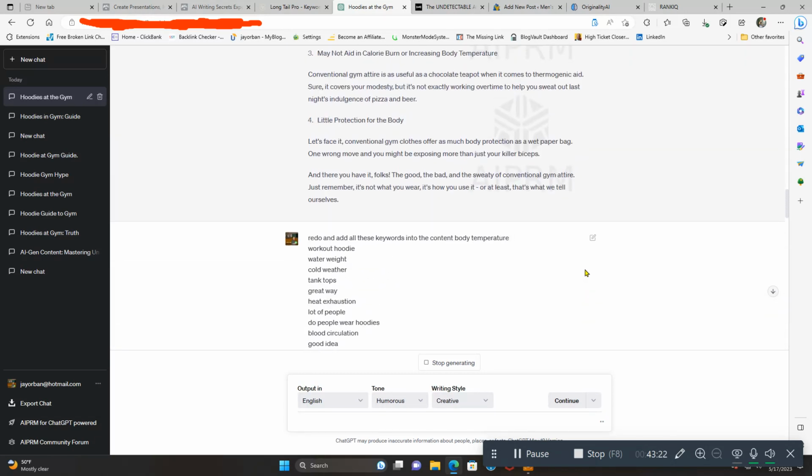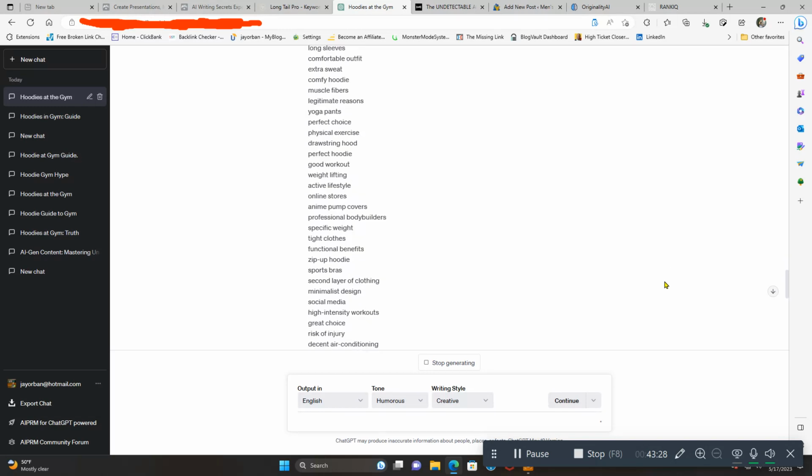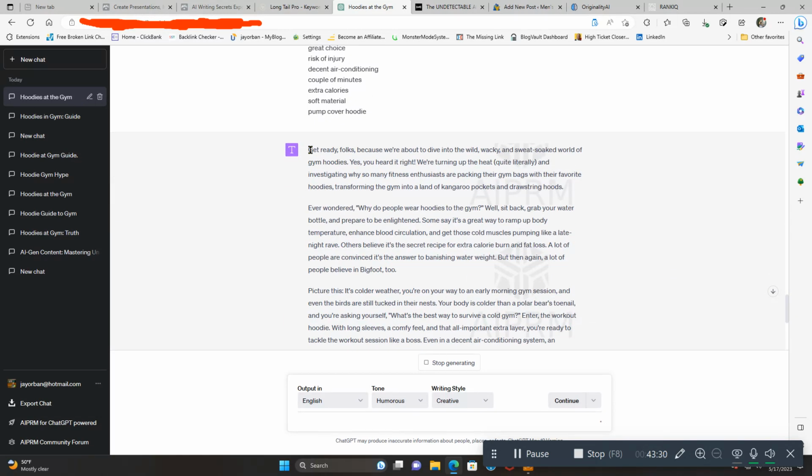It's awesome the way it writes its content. But this is an intro, and obviously you're going to be doing back here like I was doing in step 1 and adding this content in. But what it's going to be doing is adding all these keywords into it. And this is going to be the same basic philosophy for when you're creating your article.